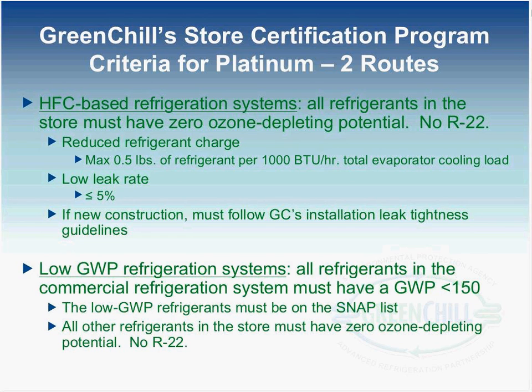So, for instance, if you only have 300 pounds of refrigerant for your entire store, you are not allowed to leak more than 15 pounds of refrigerant, right? It's 5% of 300. If it's a newly constructed store, you have to follow GreenChill's installation and leak tightness guidelines, available on the website.